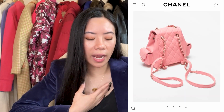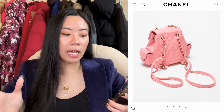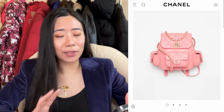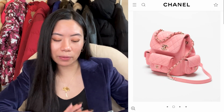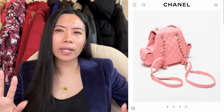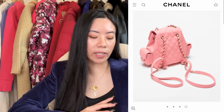No words for it. I really like how they did the two pockets on either side and the pocket in the front. And I personally love how each pocket flap has its own CC to it. Having the pockets on the sides kind of gives me more of an outdoorsy vibe too. It's almost like less elegant and more sporty, which I am here for. I really do think this is going to be one that's really popular.